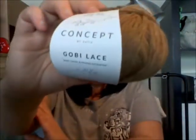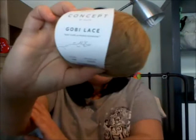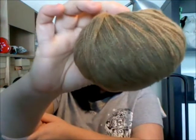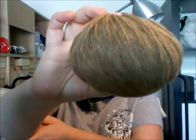The yarn I'm using is this one. It's the Concept by Katia, or Katia Concept, and it's Gobi Lace. It's 73% wool, 15% camel, and 12% polyamide. And I'm using this color, which is like an ochre, slightly more yellowy than it's coming out on screen. Not quite so brown. This is normally not a color I would use, but I really like the color, so I'm just going to make the sweater and wear it. Whether it looks good on me or not, I don't care.